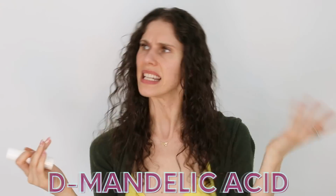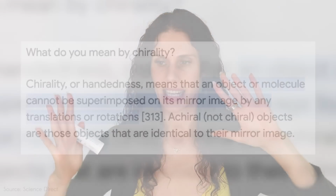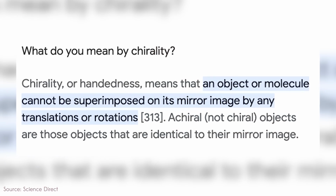It's beat by one other product only. This is amazing, and it's an 8% L-Mandelic acid serum. Now, what's the difference between L-Mandelic acid or D-Mandelic acid? Well, the D or the L is actually talking about chirality, basically how the molecule is oriented. And L-Mandelic acid is so much more stable, and it can be absorbed really gently but effectively into the skin.